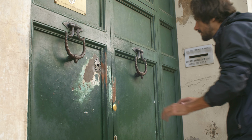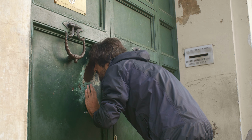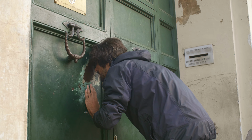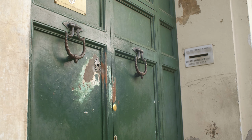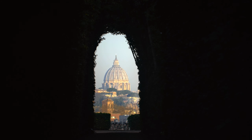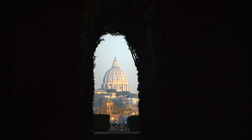The door leads to the Piazza Knights of Malta. The piazza is not actually Italy, as it holds extraterritorial status. So technically, you're looking at two separate nation-states in one country. Coincidence or not, it's our favorite view in Rome.